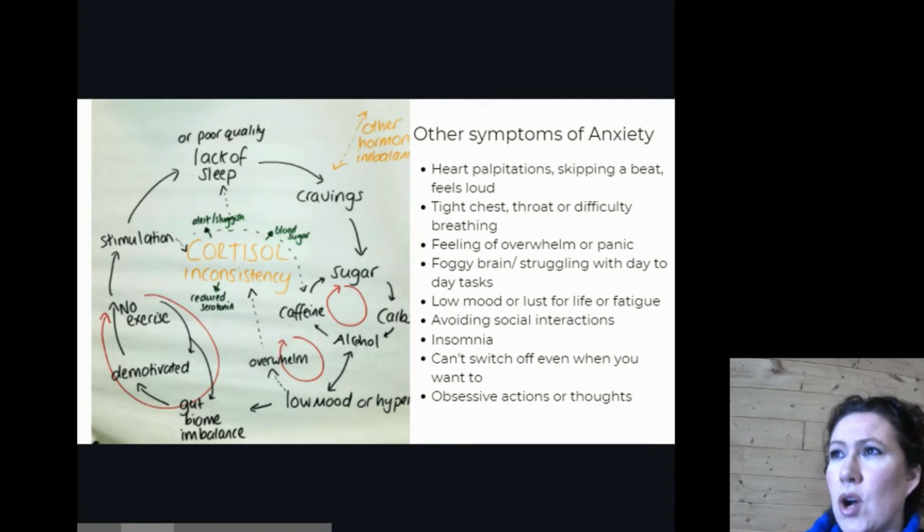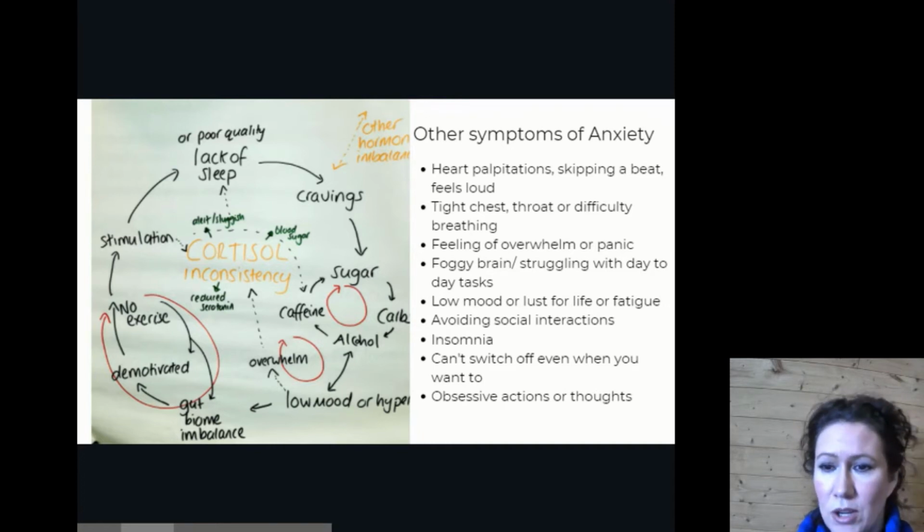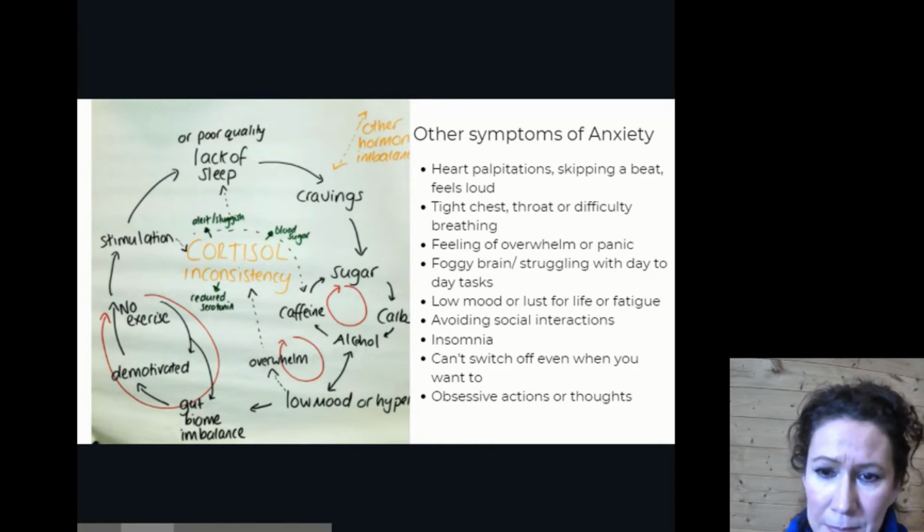There's a very interesting book called The Clever Gut Diet by Dr. Michael Mosley that explains this in much more detail. And we go into the gut health in our adrenal fatigue bundle, but just to give you a little insight.